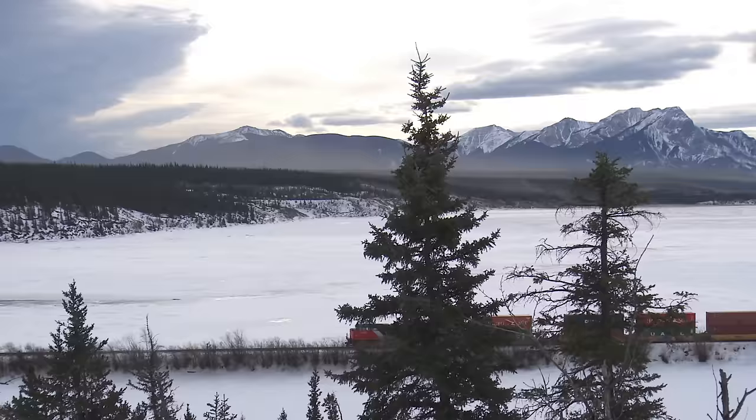Join us for a spectacular railfan adventure you won't soon forget. Canada's Yellowhead Pass.